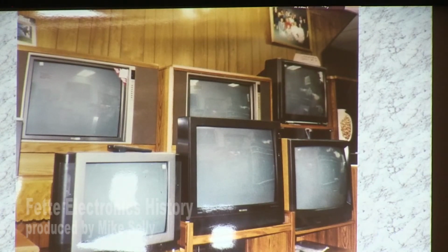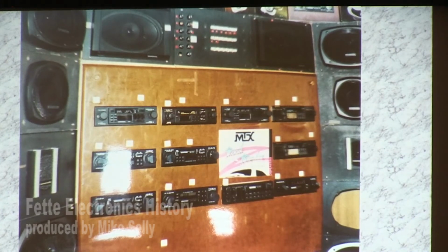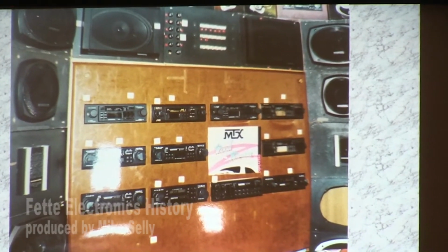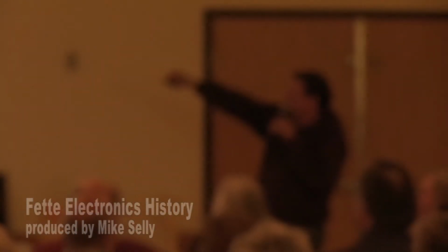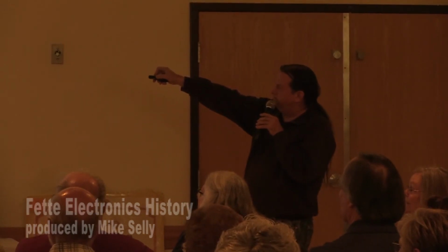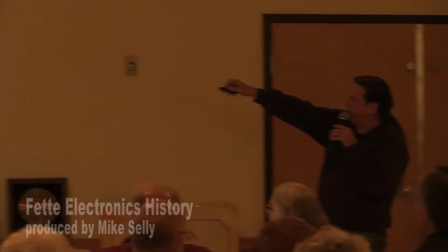Here's the big box TVs that y'all wish you had again. A couple of shots of the radios. And so, yes, I confess, everybody hearing those cars going down the street going boom, boom, boom, boom, boom, that's our fault. We sold them all that stuff. VCRs, everybody misses VHS tapes. This has to be about 1978 or 79.